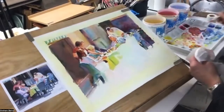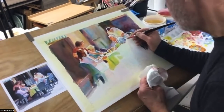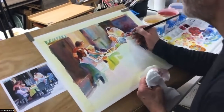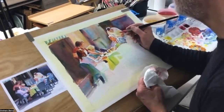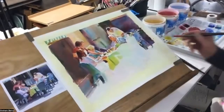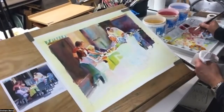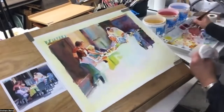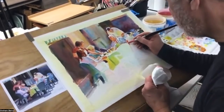These are the lovely highlights you want to keep. Want to make sure. Now he's flesh toned, and he's been out in the sun.